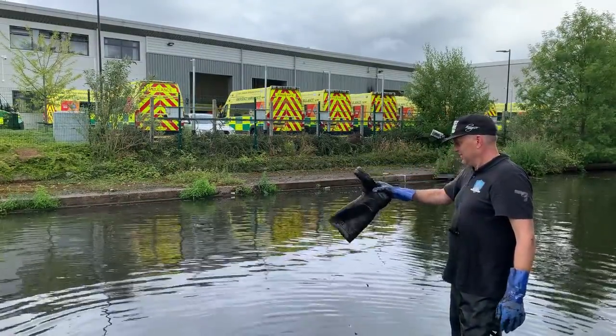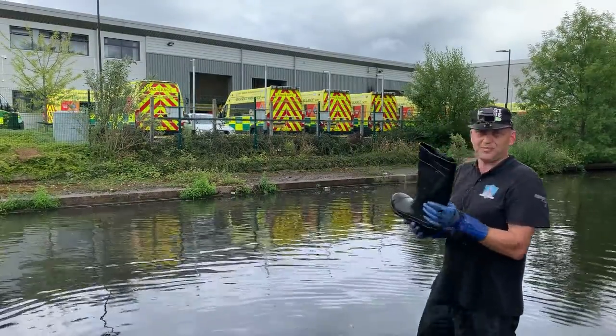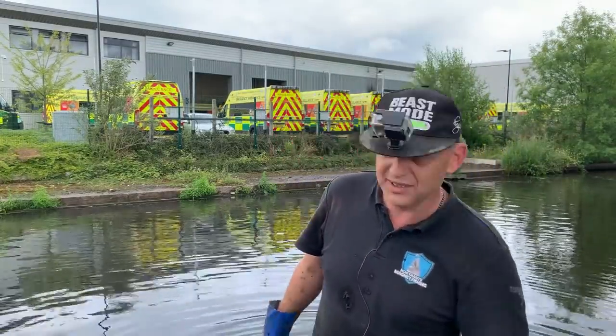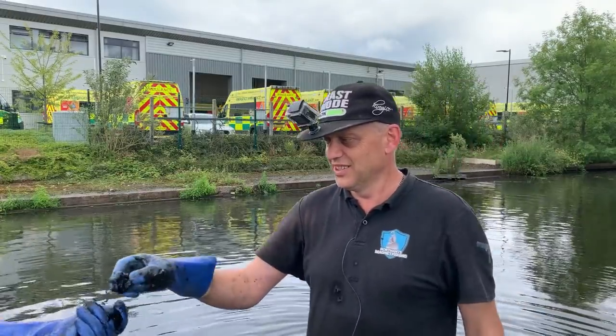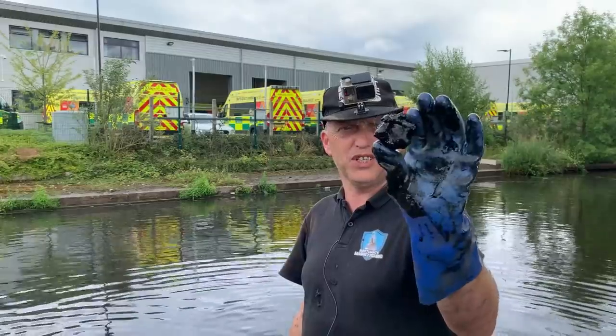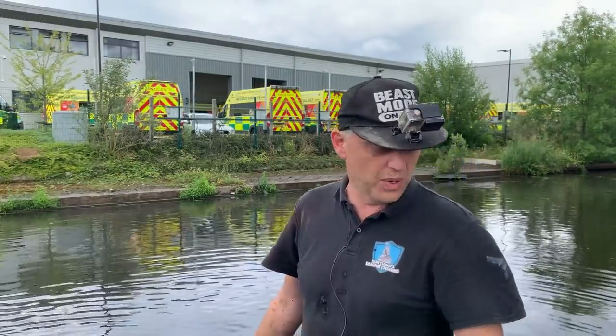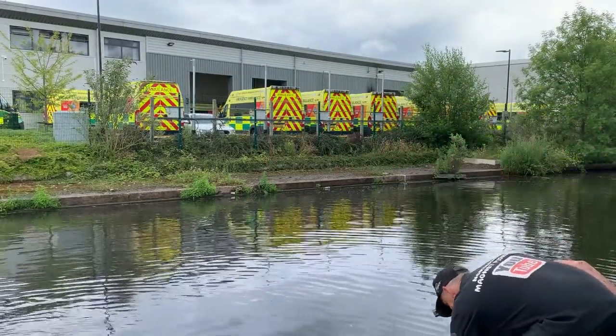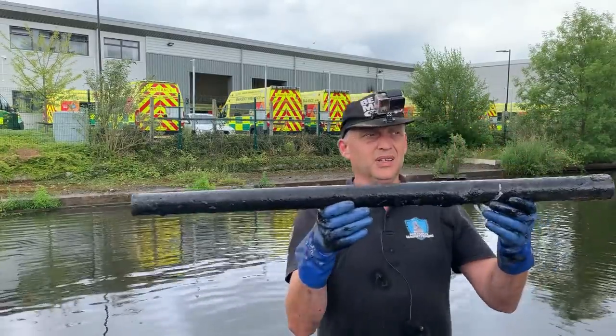There we go. Steel toe cap welly. Brilliant. There's the inner piece of the CV. So we've got in the ring with the bearing. And there's the inner part of the bearing for the CV joint. So there was definitely a bearing factory here somewhere. Or CV factory. On the same pole. There we go, to the scaffold pole.